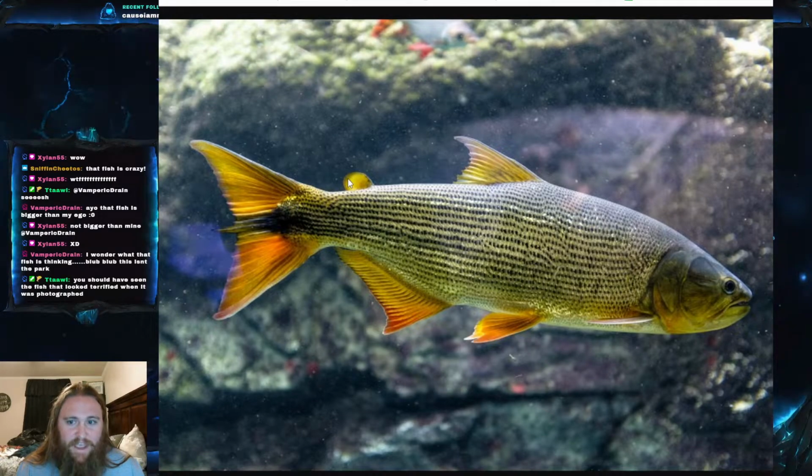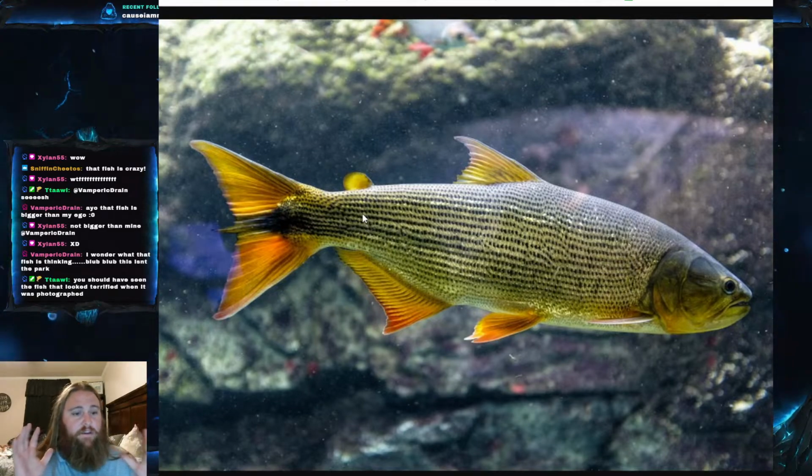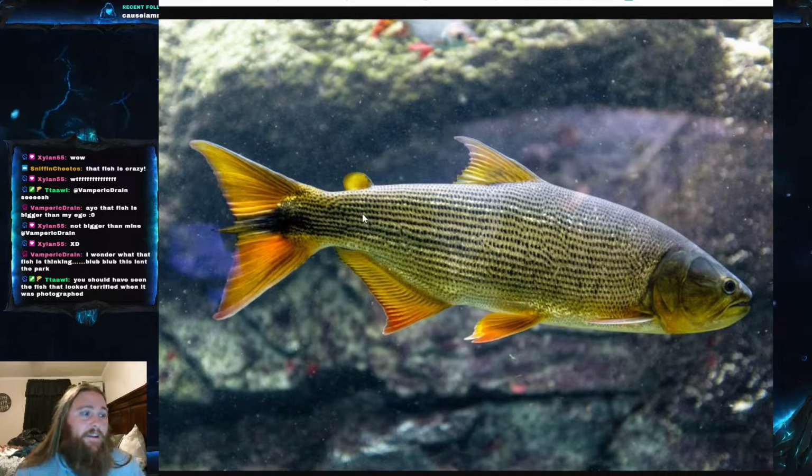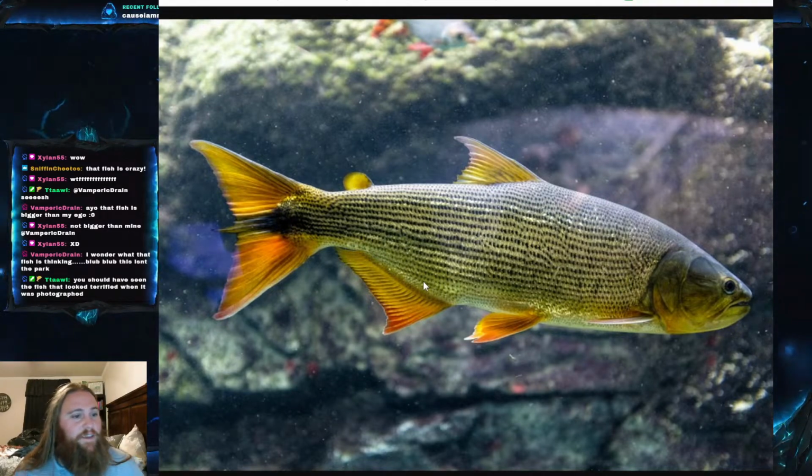It does have an adipose fin, just like salmon and trout do, so just something else to confuse you. I mean, legitimately, if you caught this fish and you didn't know what it was, you would think this is a golden salmon. And I wouldn't blame you. I really wouldn't. Oh, and also it has these kind of reddish fins. Just something else I found.